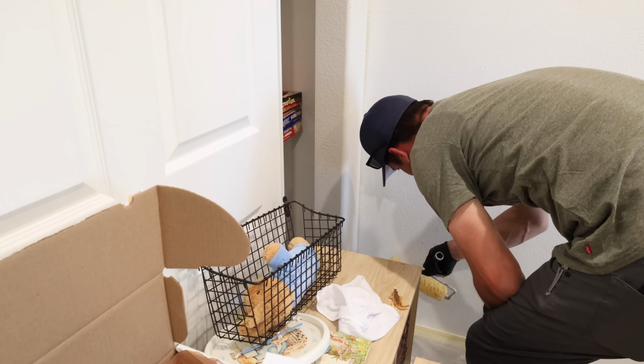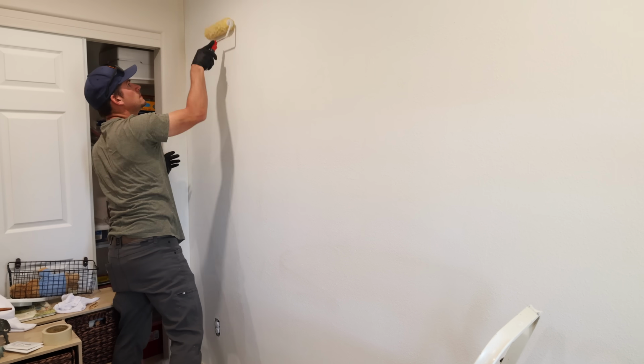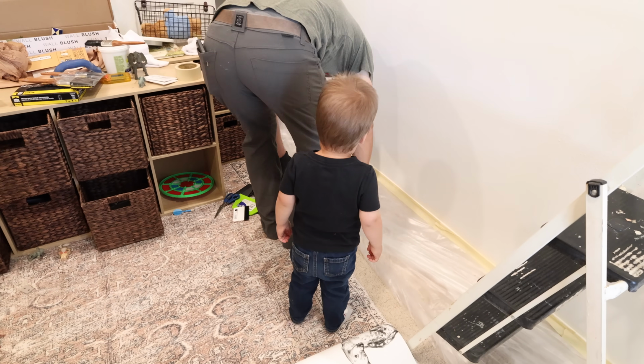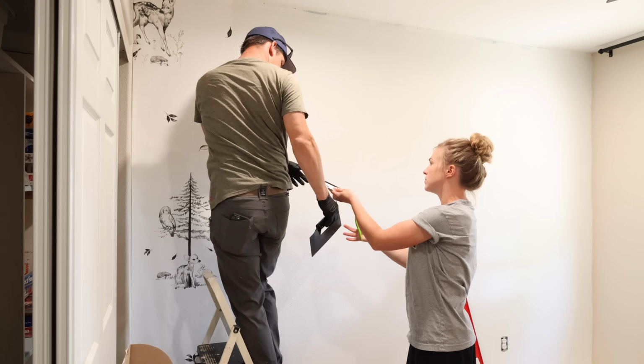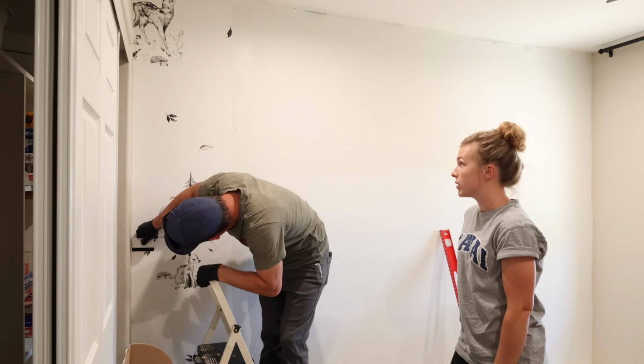This traditional wallpaper was so much easier to install than the peel and stick. I would highly recommend just sticking to traditional wallpaper unless you are renting and have to do peel and stick. Before this, we had said we were never installing wallpaper again, but after installing this Luxe traditional wallpaper, I think that we would do it again.